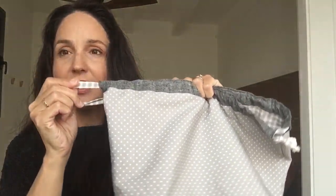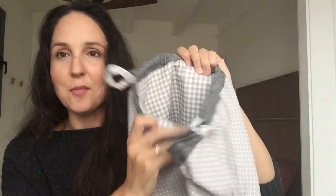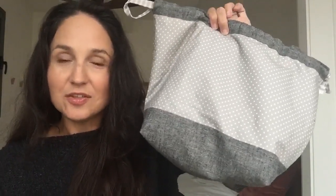It has a little drawstring that I did again in that same contrast fabric, and I'll link up below the video that I used to find this.